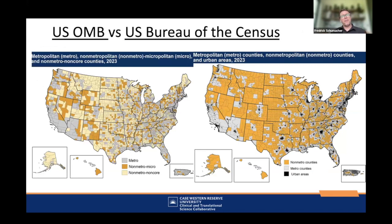When you look at this compared to the census, the OMB is on the left-hand side, and the map of the U.S. counties from the U.S. Census Bureau is on the right-hand side. You can see a lot of it overlaps pretty well. So the Census Bureau likes to define large blotches of metro areas, or what they call urban, and that's the blue dots there. And then the metro counties being more of the gray here, similar to the other side. And then the orange really reflecting the non-metro.